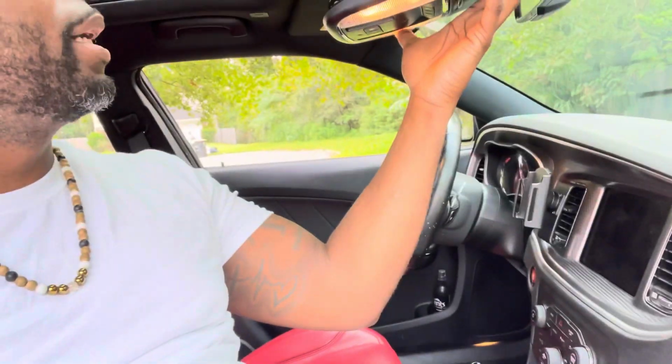But we about to get into this Starlight Ceiling, so we gonna set up some cameras and get this ceiling pulled and see how long it takes us to get it done. Let's get it. All right, so we gonna go ahead and start this thing. We're gonna try to get this roof down now. I've never taken the roof down. I just know these clips, right?